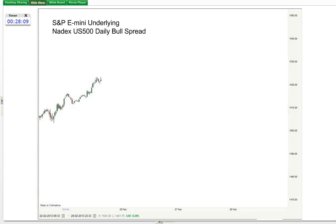So we've got a chart of the S&P E-mini underlying. Now, one thing I'm going to make a point of, NADEX offers charts. We offer charts on our contracts. I would never use the chart on a NADEX contract to save my life. Let me just be perfectly blunt about that. Not that they're bad, they just don't tell me anything.